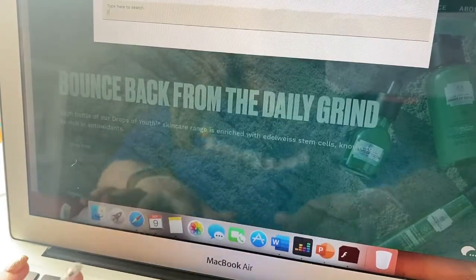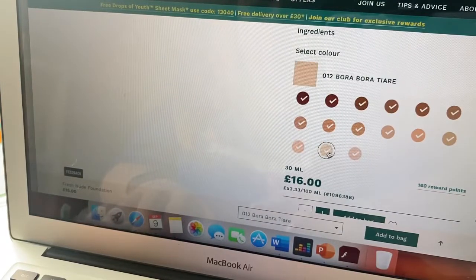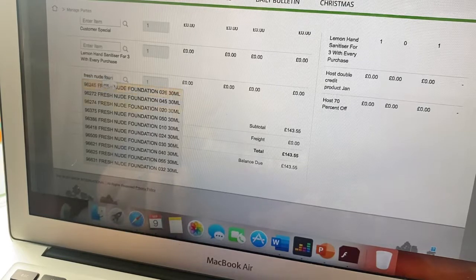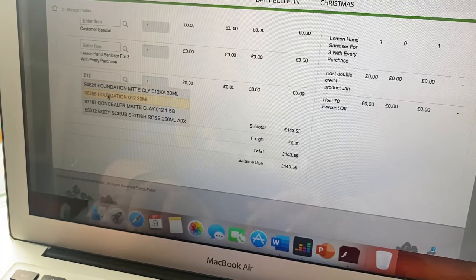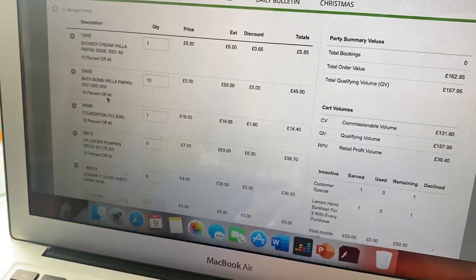So Fresh Nude foundation. Let's have a look which one is Bora Bora. It's 012. Okay, so I know to go back to that. Okay, I can't see it from searching that, so maybe let's just search 012. Assuming it must be that one. Yeah, I think I recognise the code. So, Fresh Nude foundation for myself, Vanilla Pumpkin bath bomb for myself, and the shower cream for myself.